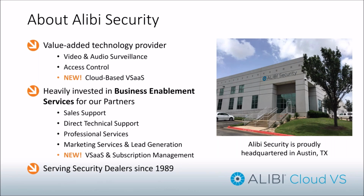What really sets us apart in the industry is our investment into helping our partners grow their business. We do a lot of business enablement services for our partners, which include pre- and post-sale support. We have dedicated account reps for all of your needs. We do offer direct technical support for the majority of our products here in-house. We offer a multitude of professional services that range from system configuration, advanced system design, and site surveys. We like to do anything we can to help you be successful when you're out in the field.